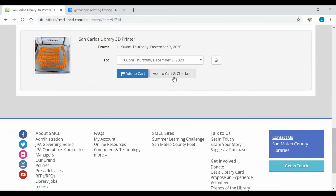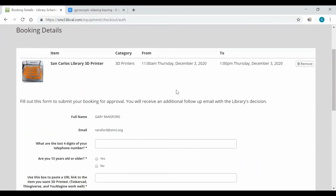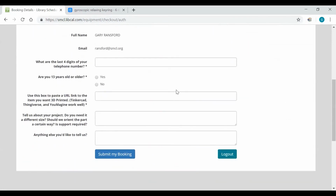Now I can click on Add to Cart and Checkout, and once I do that, it's going to ask me to enter my library card and my PIN number. Now I've already done so, so it took me right to the booking details page. I'll scroll down a bit here. Since I entered my library card, it already knew what my name and my email address is. Those are important pieces of information we'll need. So don't worry about that. Once you plug in your library card number, we'll have that.